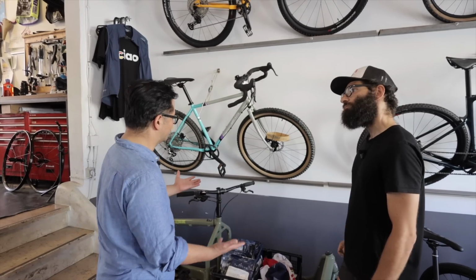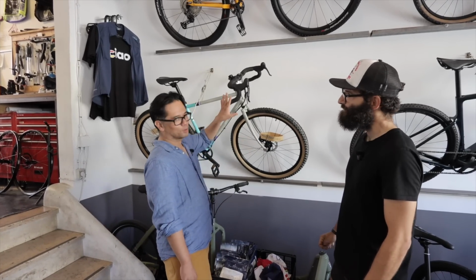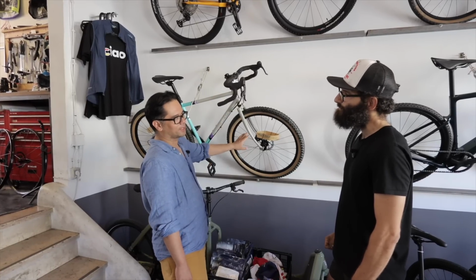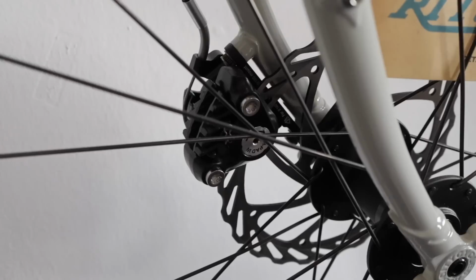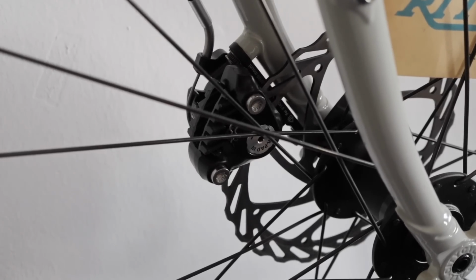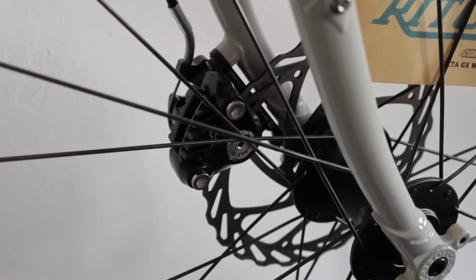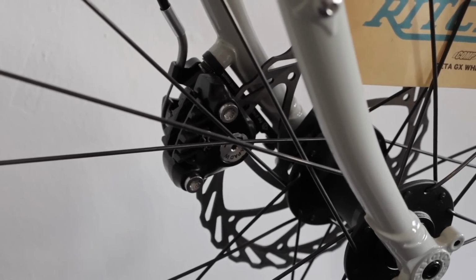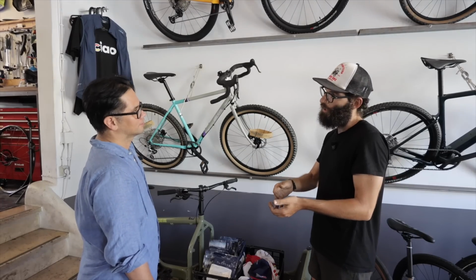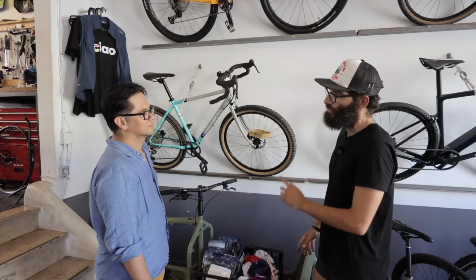And we were talking earlier, you also did something with a part I didn't know existed, because this has cable actuated disc brakes, but this isn't the usual suspects. It's not like a Spire. What brake is this? I think it's the Sora. Okay. It's the only flat mount disc brake caliper that we could find which wasn't Spire. And it works flawlessly with these levers.